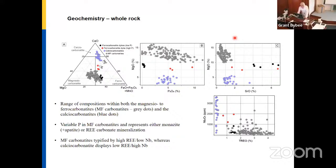What's weird here is that if you look at the total rare earths against niobium, you see that the things that are low in rare earths are rich in niobium. So that's the calciocarbonatite. And it's very typical for the calciocarbonatite to have the niobium and the rare earths to be in the more evolved carbonatites.